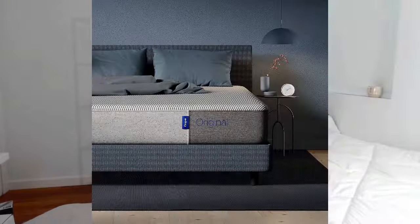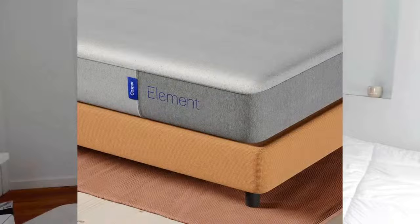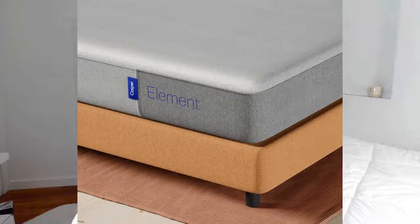Next up, we do have the Casper. I'm always talking about Casper. I love Casper. This is the Casper Original mattress. It's $476, down from $595 at the Casper Original store. No, sorry, it's an Element. How silly of me, this is the Element. So little differences, guys. We have the Original, we have the Element, and I have the Original personally inside of my master bedroom. I love it.